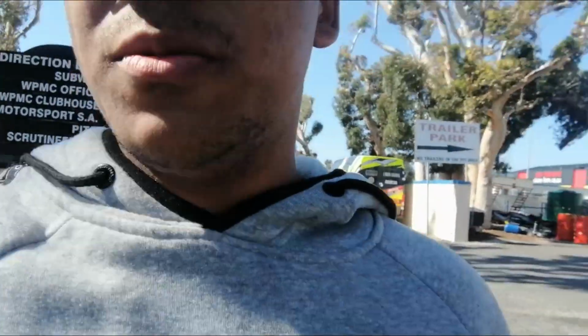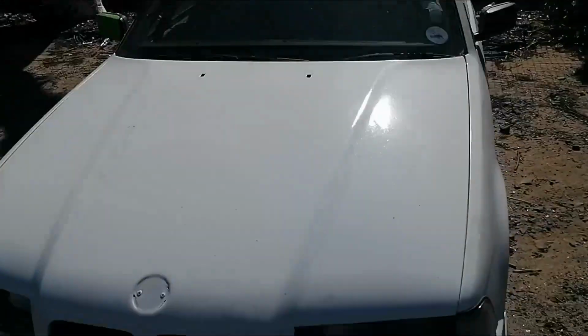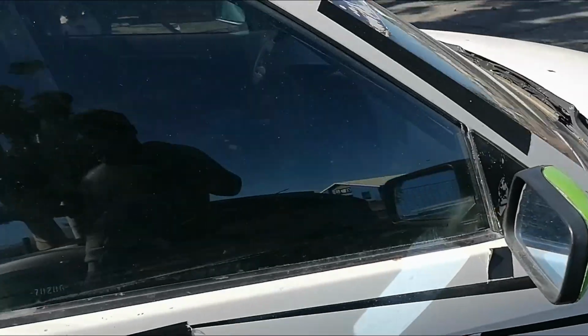So right now, using the alt phone, walked across the track. If it was on my main phone, I would have flipped it. My main phone's battery's dead, so I have to use this phone. And over here, got some nice cars. Let me check for you. This E36 Rallycross car. With a hydro? The hell?